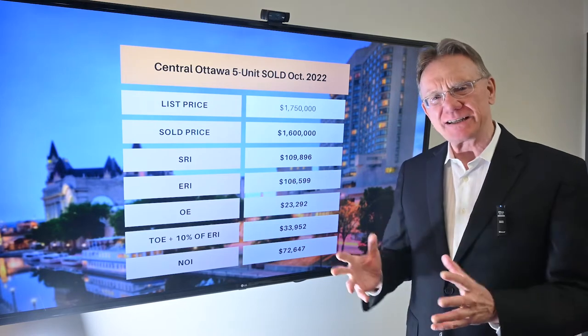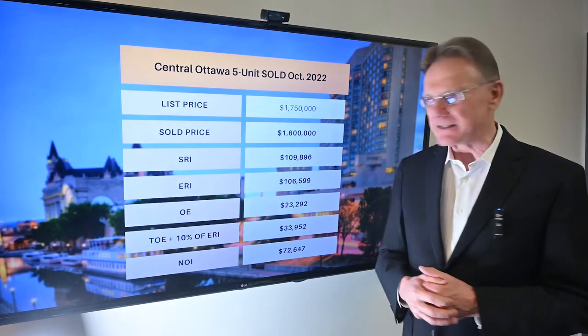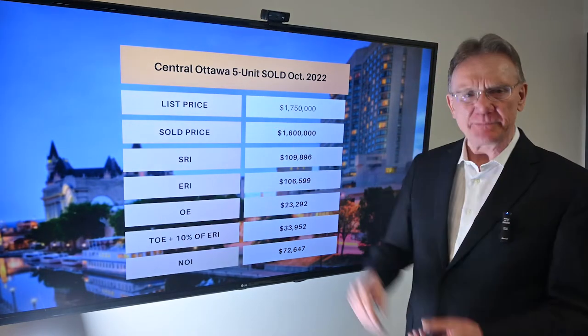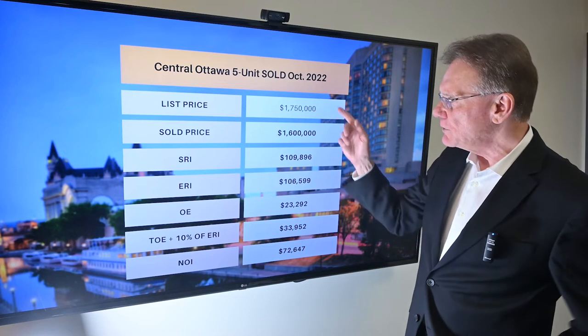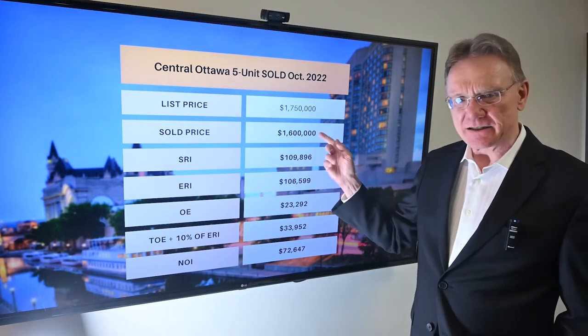It was actually a 6-unit. It had a non-conforming business in the basement of it. So that's just to clarify things, but legally it was a 5-unit building. So it was listed for $1,750,000, sold for $1,006,000.